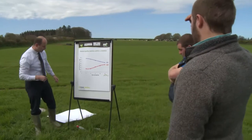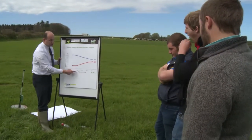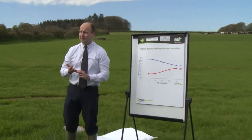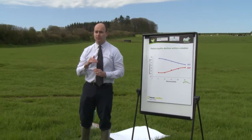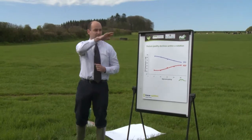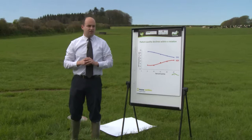So as we go on through the growth rate, or through the days post-grazing, if I said that the plant at 3 leaves was the optimum, after that optimum, what do we get? After 3 leaves, what do we get? Still growing. Got loads of silage fields around you. Look at that one. It's gone too far for grazing.